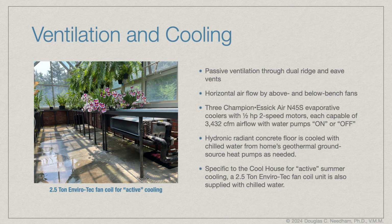And the water pumps can either be on or off. I like to be able to control that so that if it's very humid outside, there's not going to be any evaporative cooling, so no need to be pumping water through them. And I also don't like them to be wet every night, so I can program them to shut the water off as it goes into night.